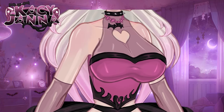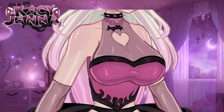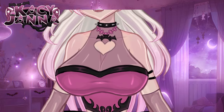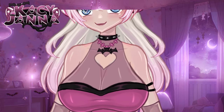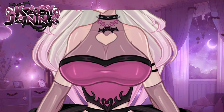Also, my hair freaks out sometimes when I move a specific way. I definitely rigged the physics weird, I'm gonna be honest. But, you know, it's okay. We're not perfect in this world. So, yeah. Ooh, face reveal. Oh my gosh. But yes, I love the choker and the bat charm.